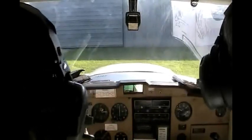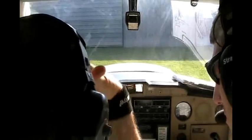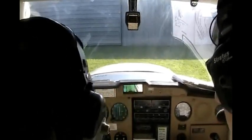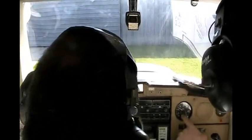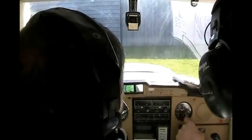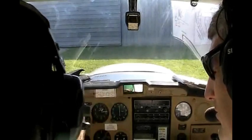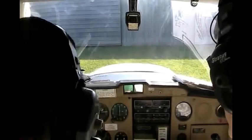Throttle, 1,000. So we're holding brakes down there? Okay, okay. Cut the brakes. And RPM, we're at 1,200, 1,300. So just pull her back to about 1,000 there. Very good. 1,000, oil pressure 25. So that would be a minimum value.